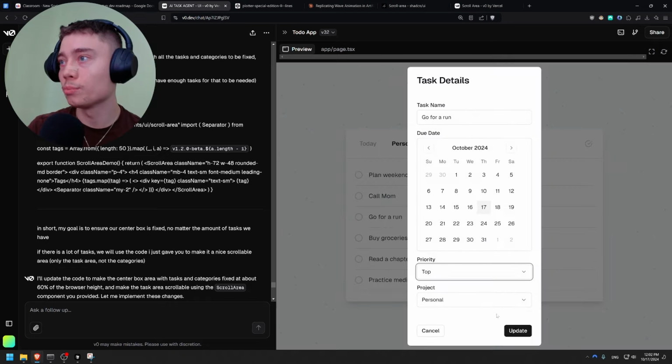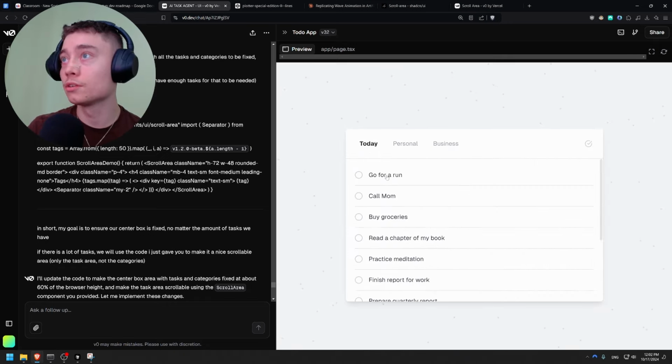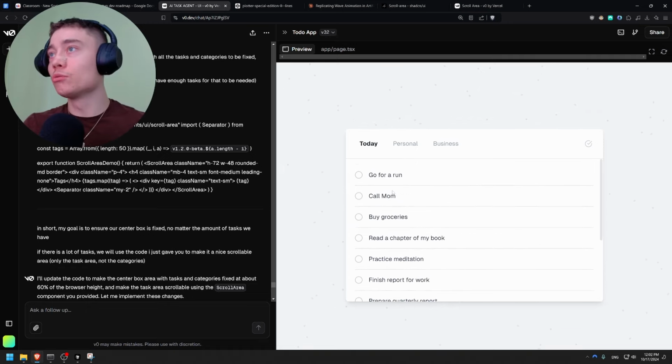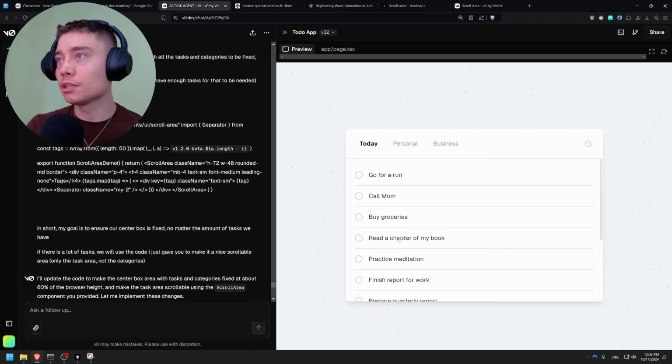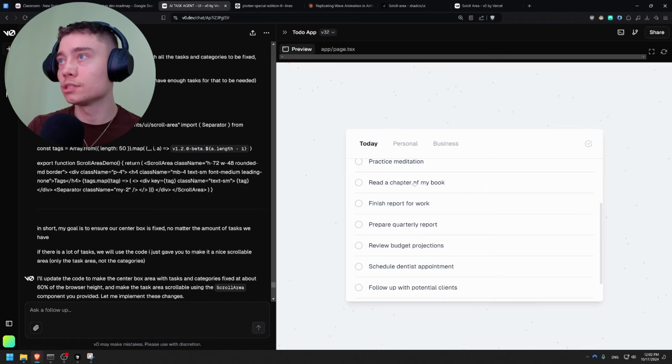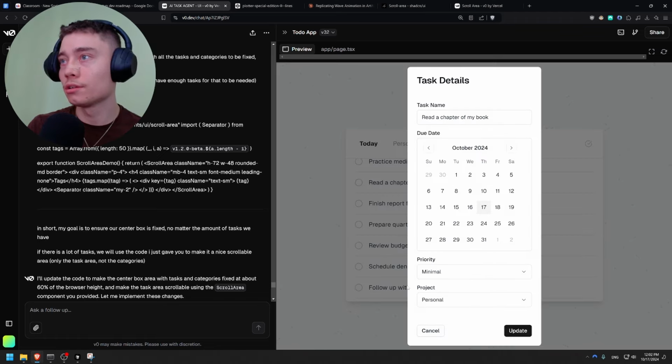Go for a run is top priority. And it goes up. Today's, oh my god. It's so good. So good. Okay, so let's say read a chapter of my book, it's minimal priority, boom. It's at the bottom. Wait, where is it? All of these are with minimal?